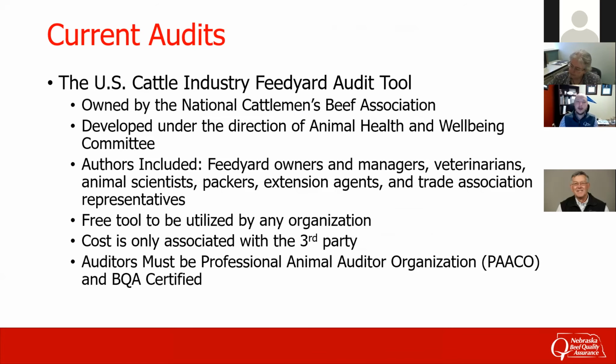So finally, the other audit, the audit I was talking about, the U.S. Cattle Industry Feedyard Audit Tool, is owned by the National Cattlemen's Beef Association. They did not write the tool, they just own it. The whole idea was so that feed yards wouldn't be subjected to multiple audits, they would only be subjected to one. What I mean by that is we don't have our big four packers writing a different audit of their own. If you're a feed yard that sells to two different packers, you don't have to go through two different audits. You only have to go through one. That's the whole idea of this.